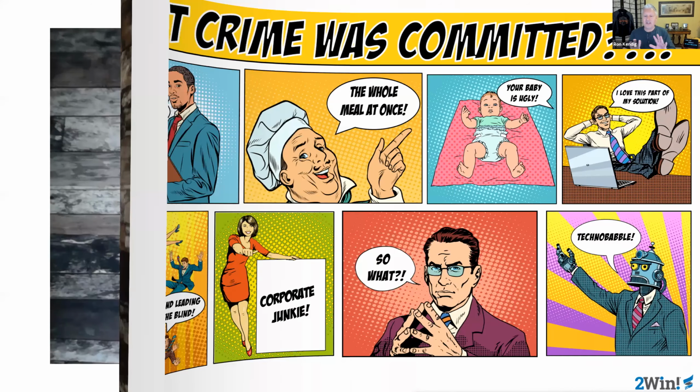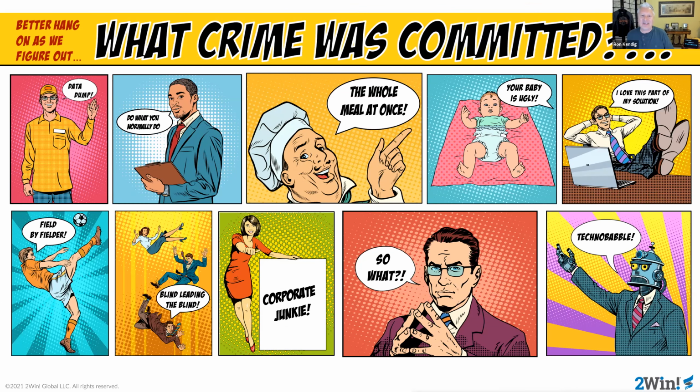So as I mentioned, it's completely fictitious. All right, does anybody want to give it a guess? Which crime on this list? Here's some of the crimes from the book.